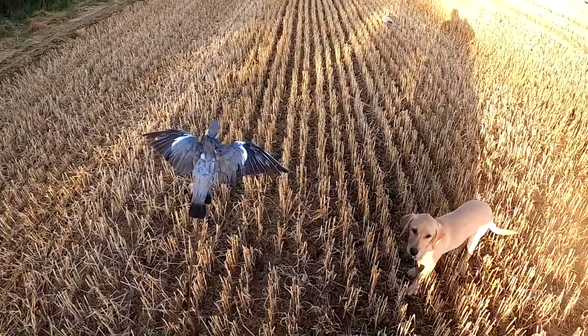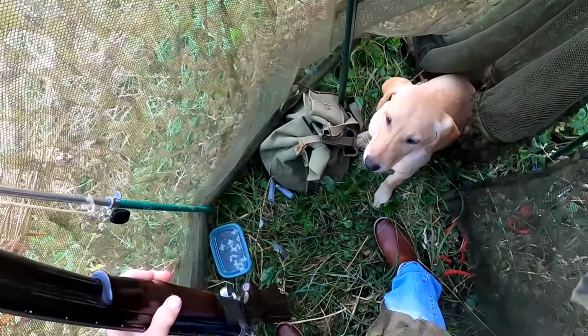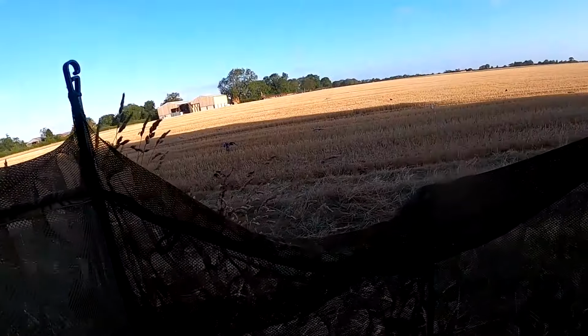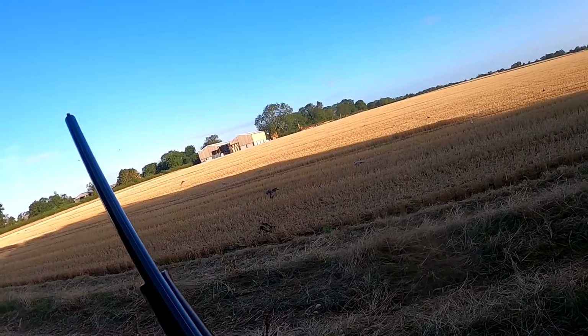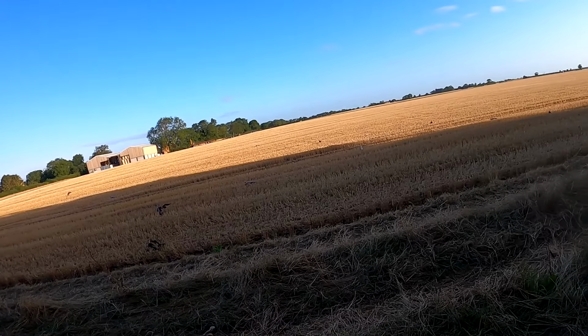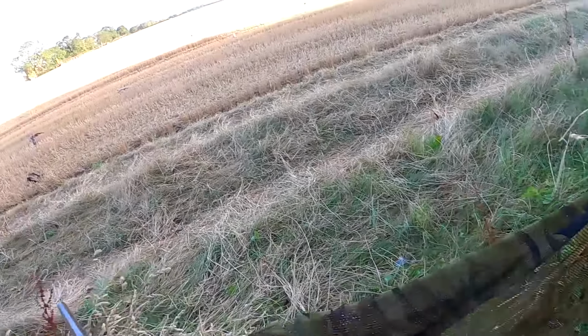We're up. We've got the decoys out nicely. The sun's coming round, so we'll get back in the hide. There's a good puppy dog. You stay there. That's right. Sit down by me. That's right.